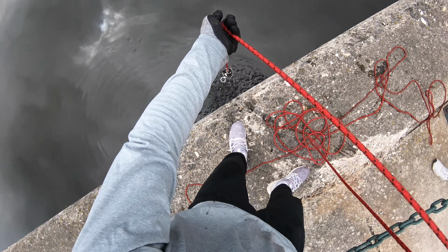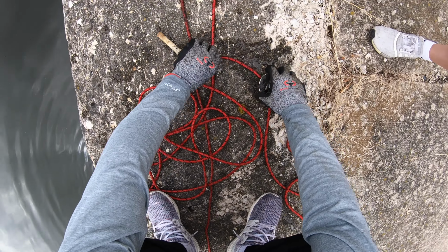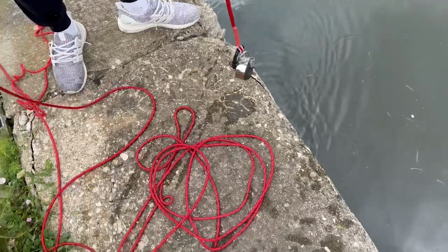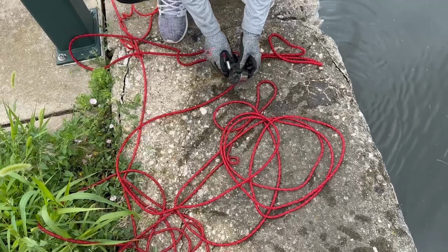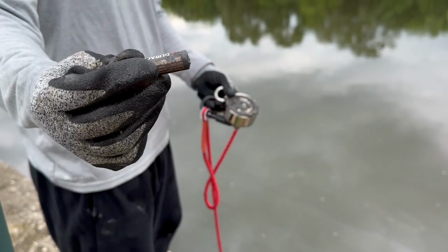Oh, I got something. I don't know what that is, though. It's a hard... what is that? It's a piece covered in crap. A battery? Is that what that is? It looks like it. Looks pretty nice, actually. Not a battery. All right, we're done magnet fishing, and I'm about to show you some finds.